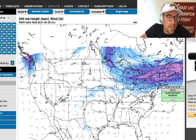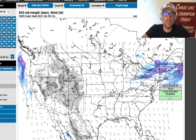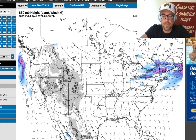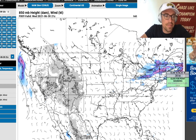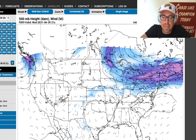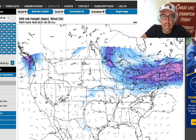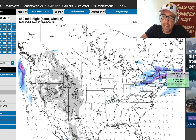Definitely bringing a pretty substantial severe weather event across the Northeast. The shape of the trough doesn't lead to a very robust low-level jet. You've got about 20 knots out of the due west there. Not a lot of directional shear between 500 and 850. That's definitely leading this to be more of a big-time straight-line wind threat.